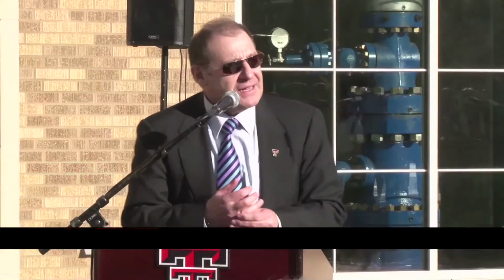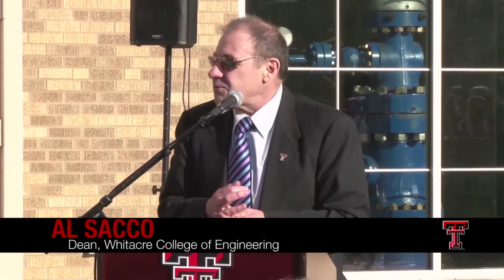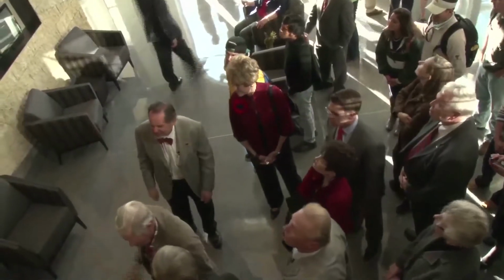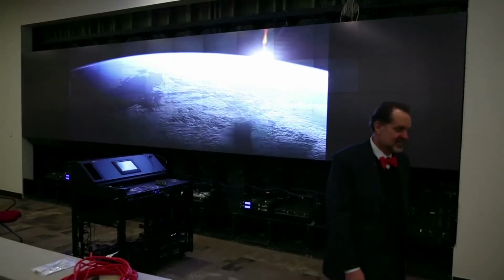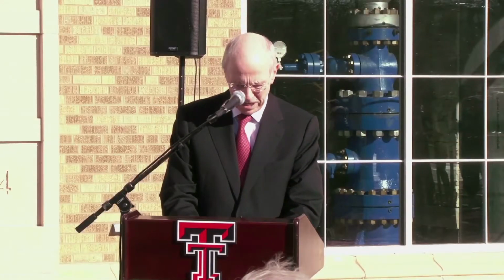I came in here with an idea to design a building that's second to none, an educational and research building that will be the envy of the whole country. It's a $22.8 million facility, 42,000 square feet, with modern classrooms and research space. It's really setting the national benchmark in petroleum engineering.